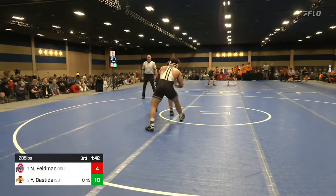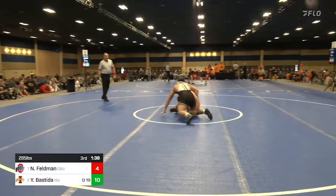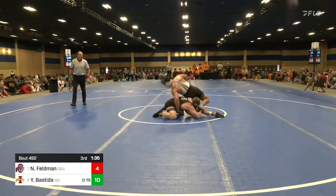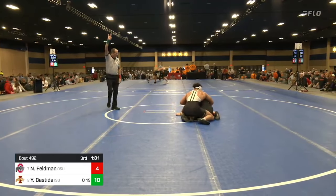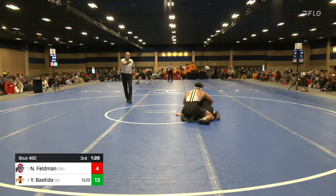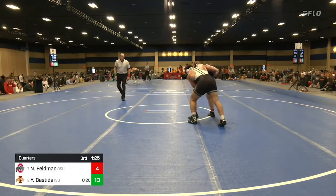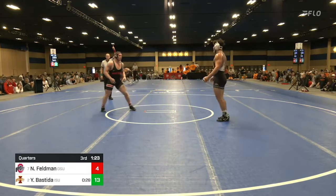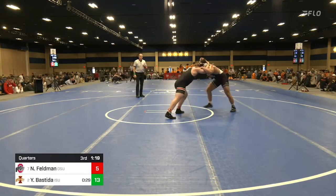Feldman right now is a long way from one takedown. He's been able to get in, but Bastida's had answers. He's in deep again here. Tricky Yonger spins out again. That's given Feldman a lot of problems, and he's just been counterscored the same way for the second time. 13-4 for Yonger. Another escape. 13-5.